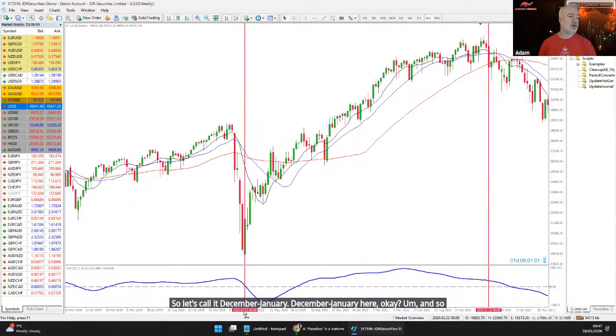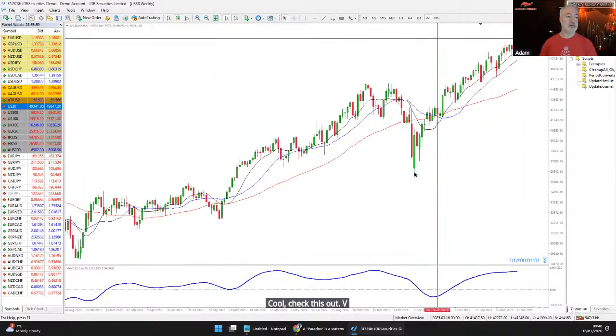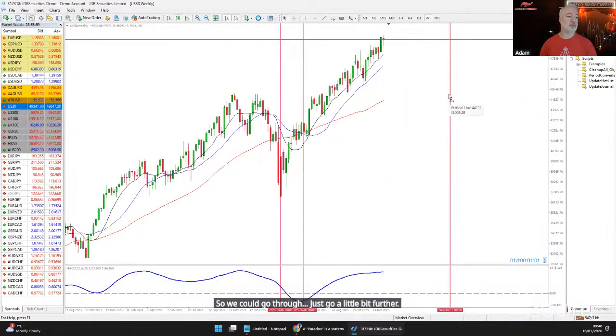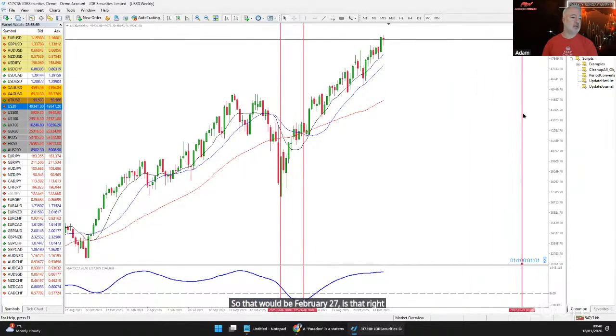So that's almost 2022, so it's almost 2 years, just under 2 years, 18 months. Cool. Check this out. V-shaped recovery. If we start here and we go 2 years, what's that? That's actually not March, that's April. So we could just go a little bit further. That would be February 27. Is that right? Yeah, I think so.